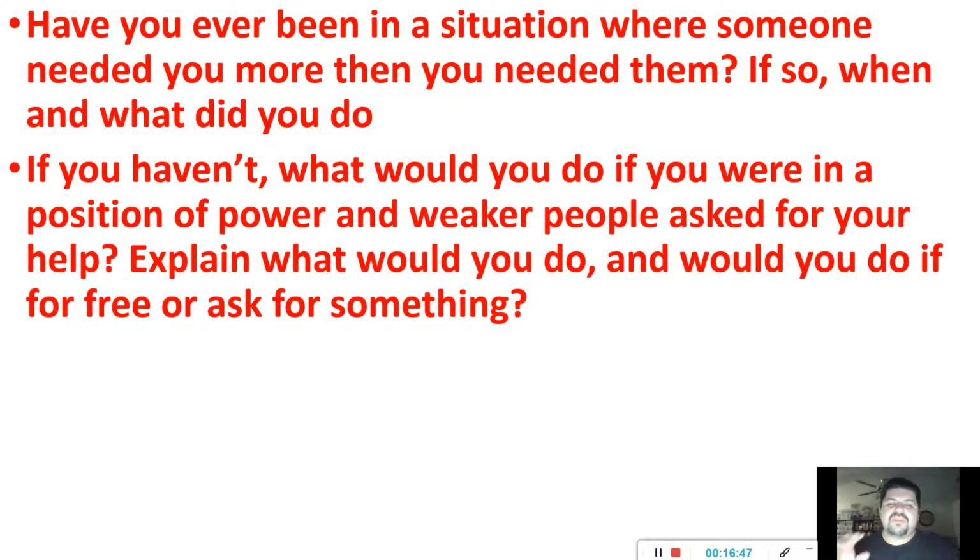It says, what would you do if you were in a position of power and weaker people asked for your help? Would you help them? Yes or no? If you say no, why not? If you say yes, would you do it for free, or would you ask for something in return? You know, some gas money, lunch, whatever. Would you do it for free, or would you ask for something? Okay, so take a minute, really think about it, and then respond. Okay, but we're moving on in 3, 2, 1.